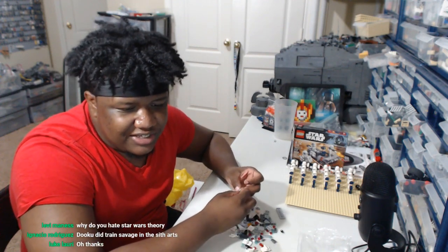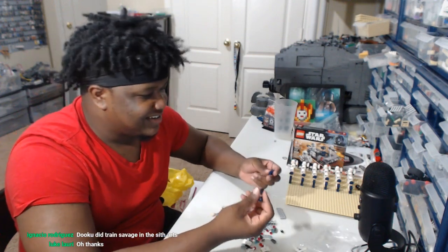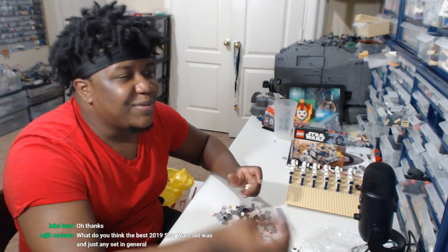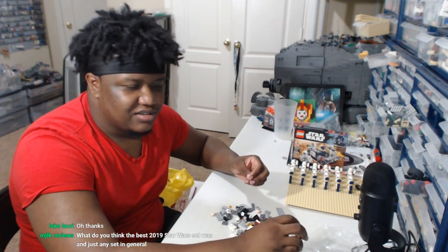Someone says Dooku did train Savage in the Sith arts. That's true. So once again, why? What is the difference? How is this consistent with the rule of two? Is my question. How does this not contradict the rule of two?